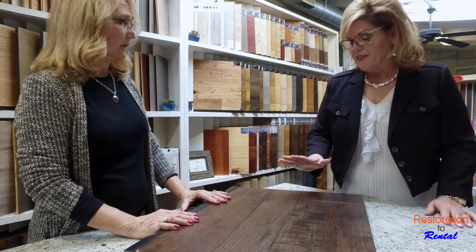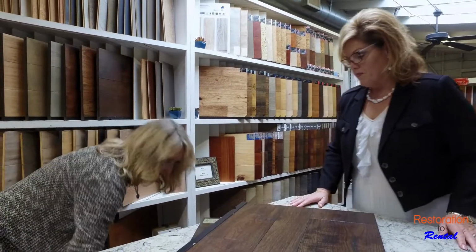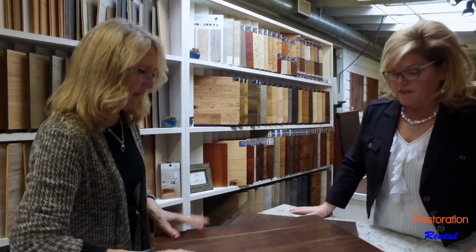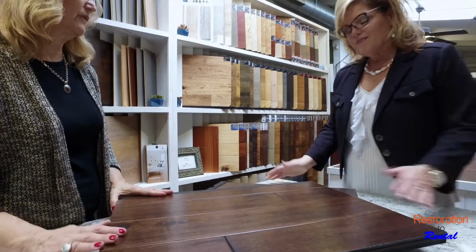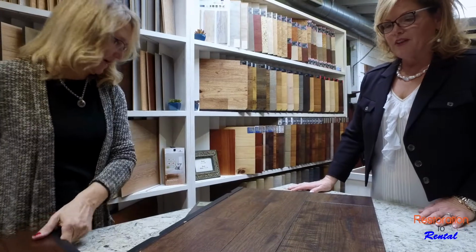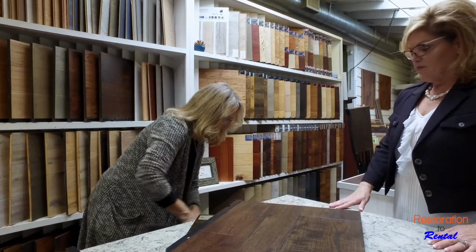Okay. Do you have anything that's a little darker? I do. This one, but this one's a little shinier. I don't know if you care for that. This is a 5-inch wide, and the boards are going to be up to 7 feet long. It's a beautiful floor. Okay. Not quite dark enough. It's a little too shiny for me. I'm not really sure what I had in mind. Okay. Let's take a look at this.